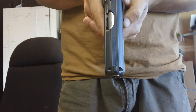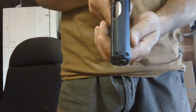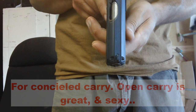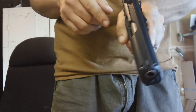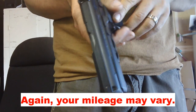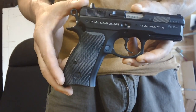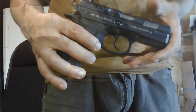Another turn-off about this weapon, for some of you guys, might be that it's a bit too thick. It's about 1.3-something inches thick, thicker than a Glock 17 or Glock 19. But it's doable. You can still conceal this pretty well under your clothing. The size and dimensions are between a Glock 19 and a Glock 17. One part of the gun will be longer than the other, and this, that, the other.